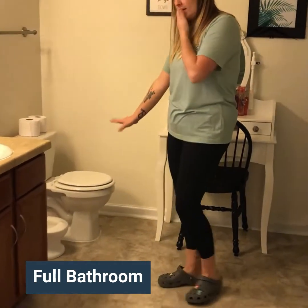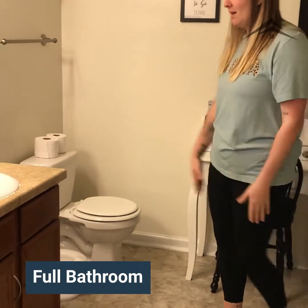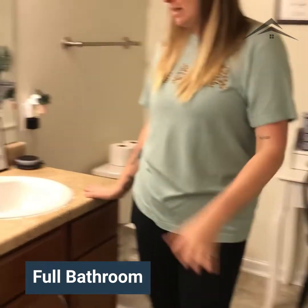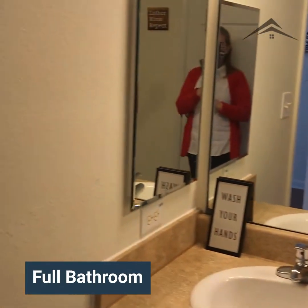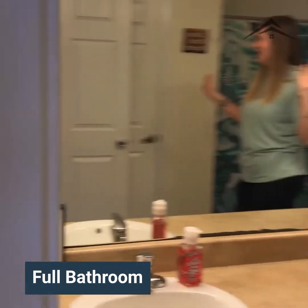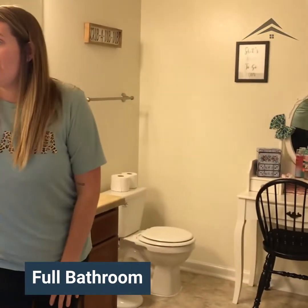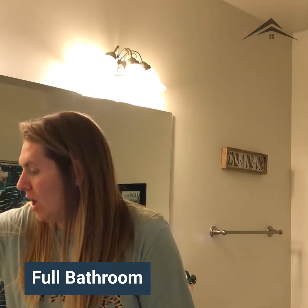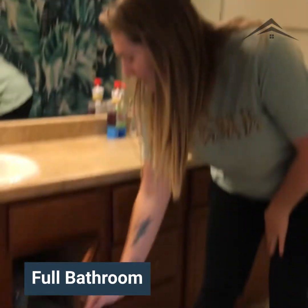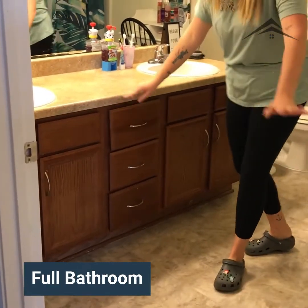The toilet here is actually lower, so if you needed a lower profile toilet, it's awesome. And then you have your double sinks here for him and her, and this huge mirror that my kids love to get messy, and they love it. But then you also have right here a medicine cabinet if you needed to store anything in there, and all these great cabinets down here, all this space, and you have all these drawers that are amazing to have.